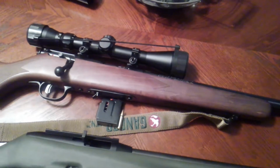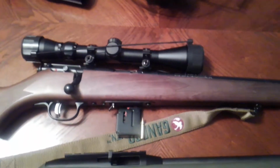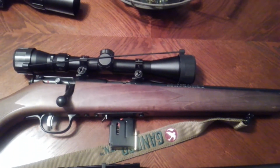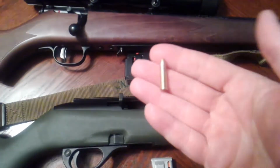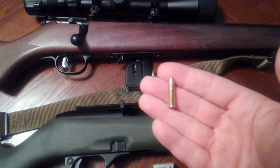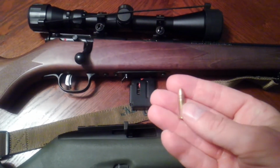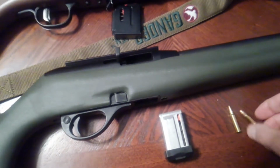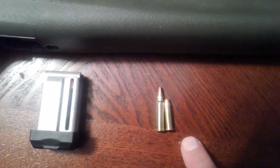You're looking at maybe $15 to $16 for a 50 round box, which in comparison to some of the other guns that I have, such as a 6.5 Creedmoor, the 300 Blackout, or 308, the ammo's fairly inexpensive. Now, this is a 40 grain 22 long rifle, a CCI. Now, we can look at the comparison in size. We've got 17 HMR and 22 long rifle.